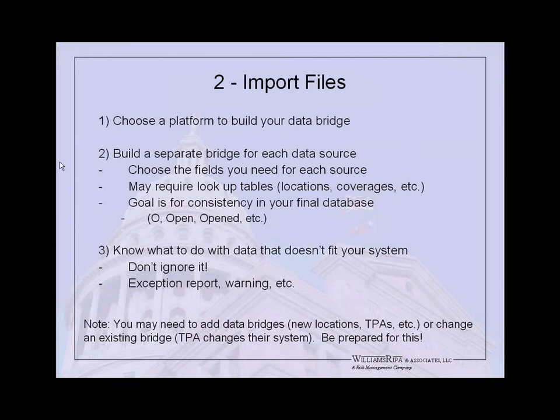Second item is you want to build a separate bridge for each data source, and I cannot stress this enough. Let's say you have 4 different sources, and let's say you were able to define the fields that you want for all 4 sources. Okay, so they're giving you the exact same file format. It might be tempting to use that single bridge to handle all 4 of those. You really don't want to do that because we have found that even if something is in a specific format now, it might not be 6 months from now. It might not be a year from now.